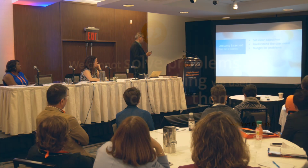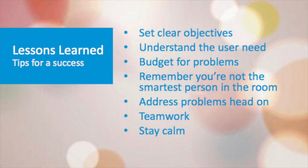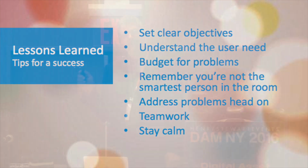So the lessons learned for us: set clear objectives. Everybody starts these projects with these grandiose ideas. Focus on the ones that are going to move the needle for your team, because that's what's going to make you successful. If you do that, you will get the funding to do all the extra crazy stuff once you're all done.